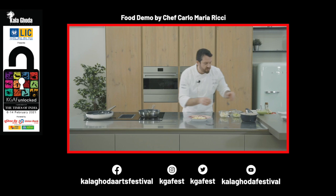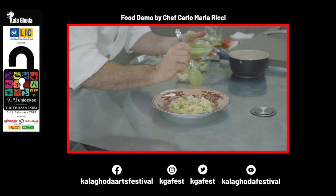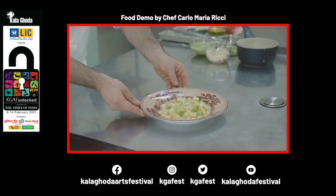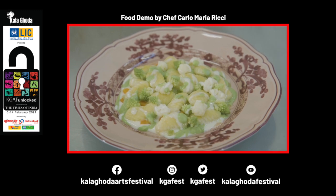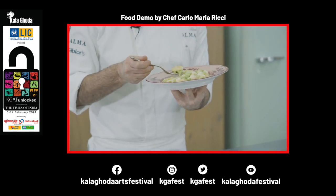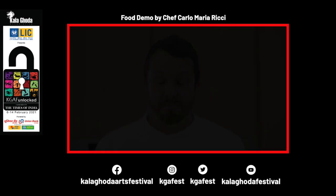We're almost ready. Just to finish off, let's make sure we give them a dab of fondue to finish off the plate, and also just a few dots of green sauce. And there you have them, gnocchi alle verdure di stagione e salsa verde. Wow.